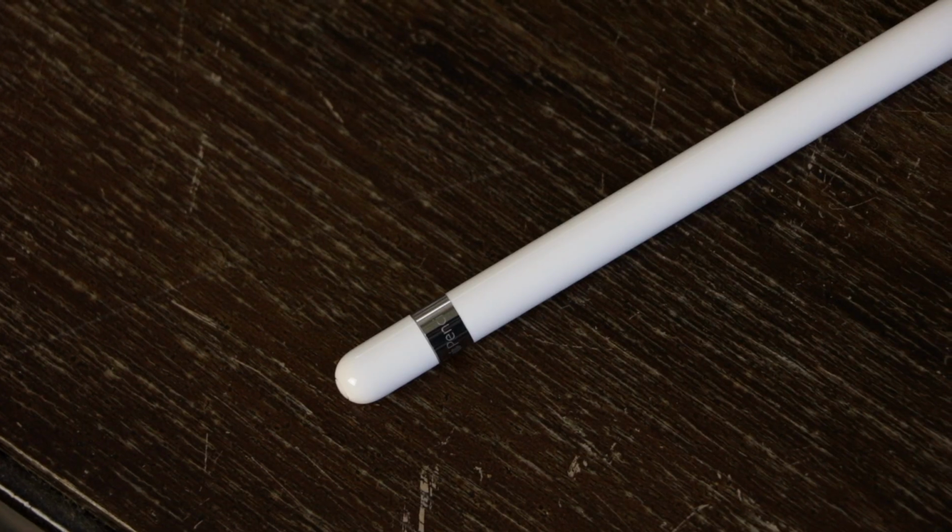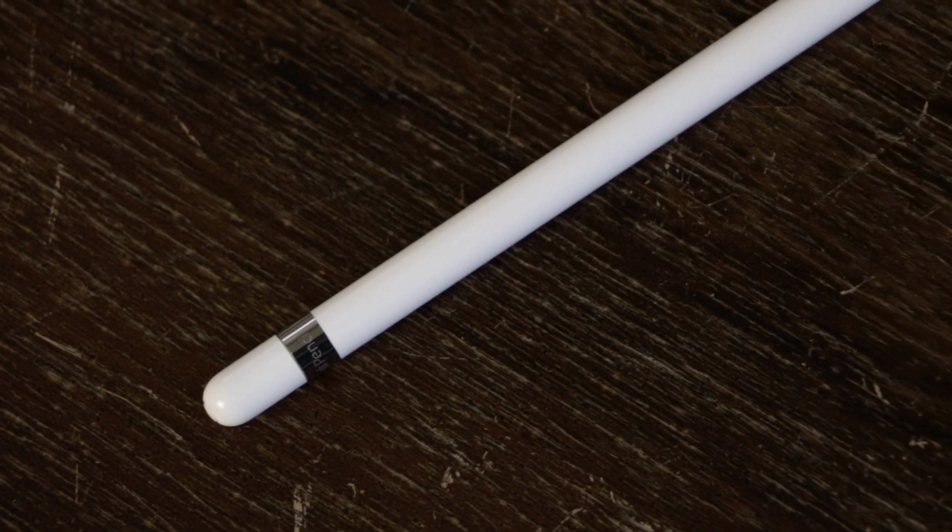Even though Apple did not update the Apple Pencil, it did get an update on its own because of the new technology in the iPad Pro.